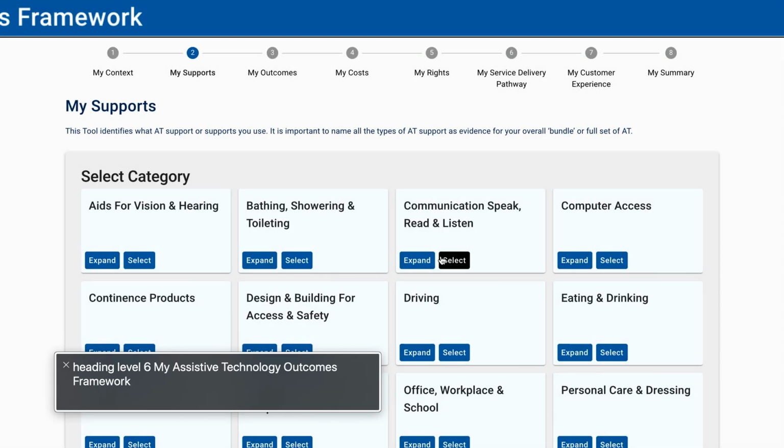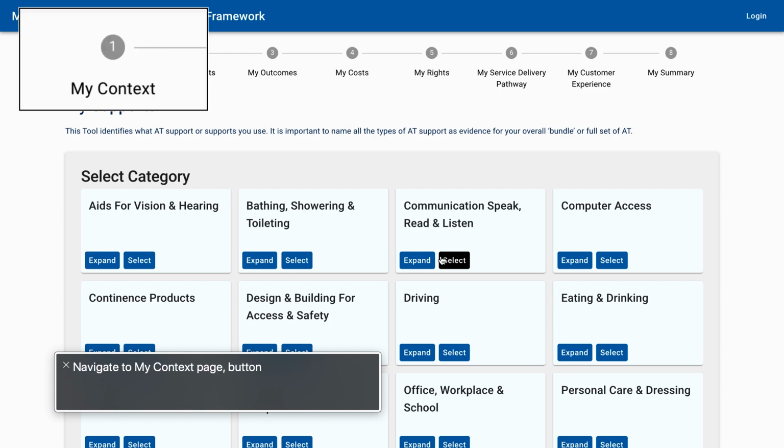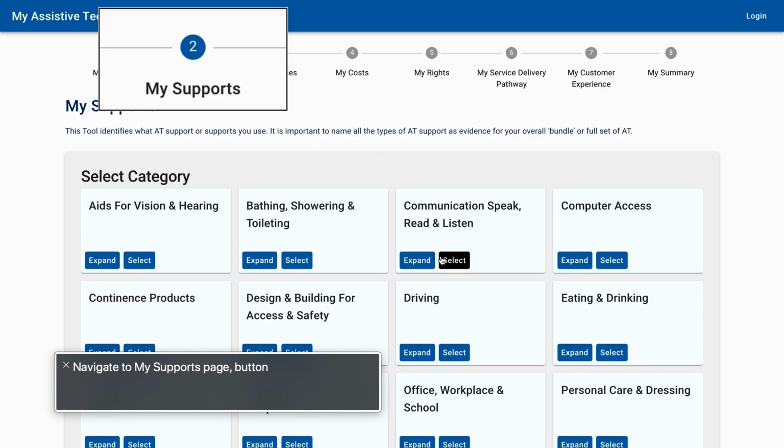VoiceOver on Chrome. Banner. Heading Level 6. My Assistive Technology Outcomes Framework. Login. Button. Navigate to my context page. Button. Navigate to my supports page. Button.